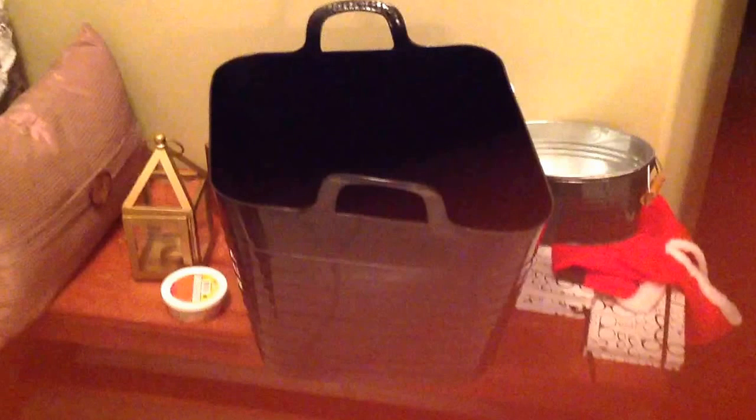But yeah, I just wanted to show you guys what I had picked up from Target, so you get an idea. Hopefully you can find the same deals or something similar.